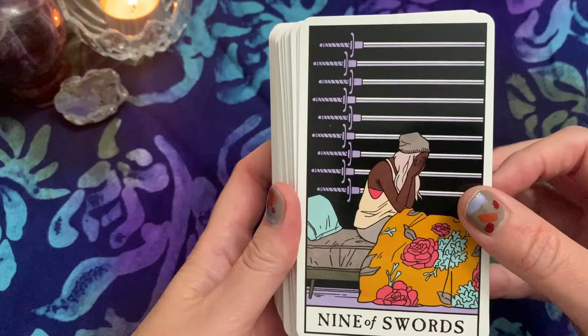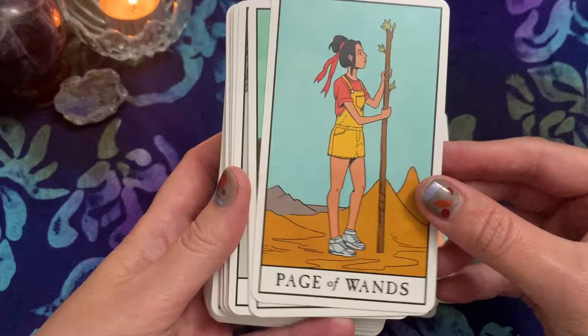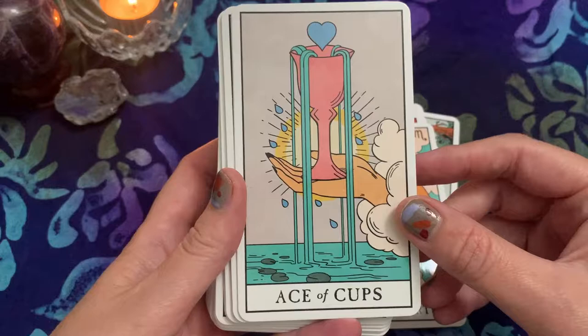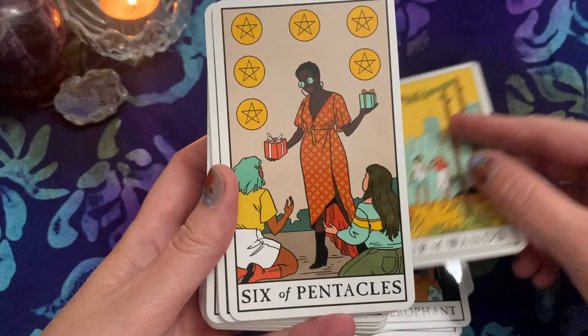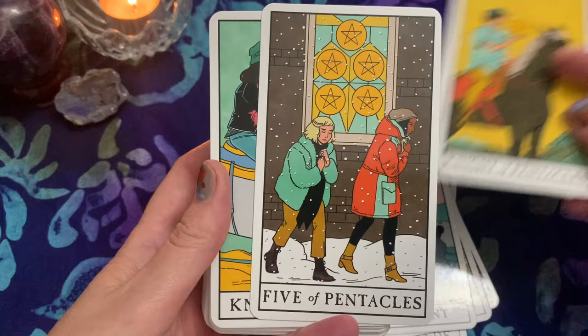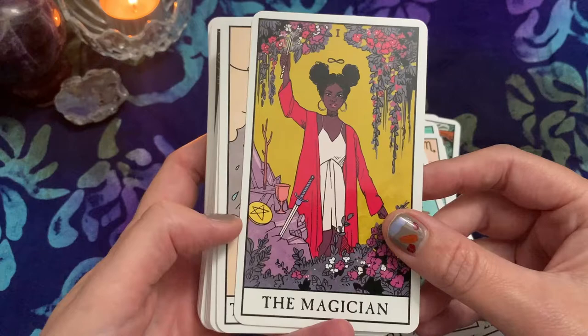I like this deck. I love the bright colours. I actually like the cardstock in this. I know a lot of people don't, but because I don't riffle shuffle, it works well for me. It's a nice take on the Rider-Waite-Smith, so because I don't work with a standard RWS deck, this fills that niche for me when I want to work with pretty much a clone. This is what I go for.